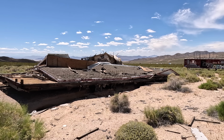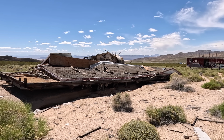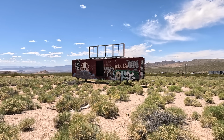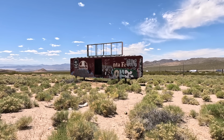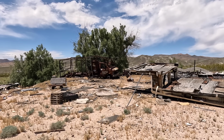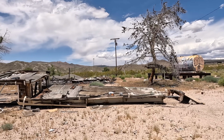If nothing else, this mobile home had a pretty sturdy roof. This Santa Fe railroad car was used as kind of a billboard. They would put signs on the side of it to advertise to people on the interstate. Here's what's left of a truck and where someone used to live. There is just junk everywhere around here.